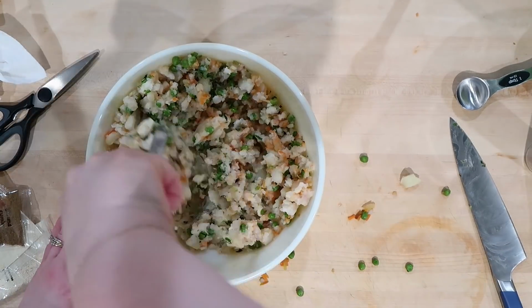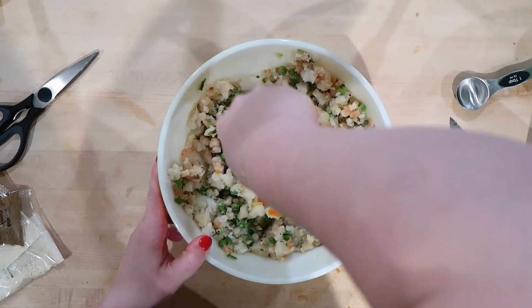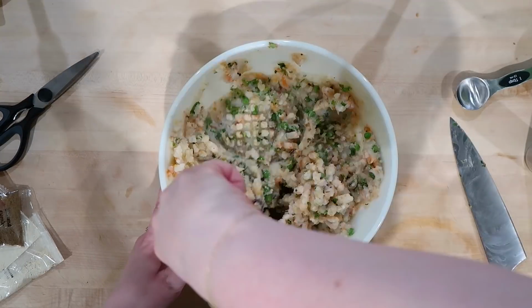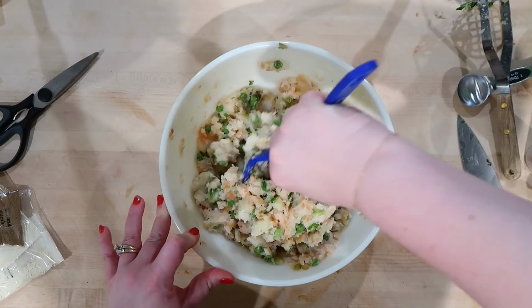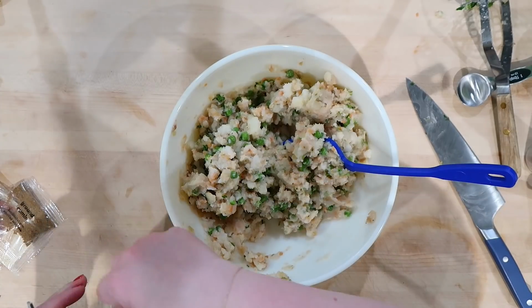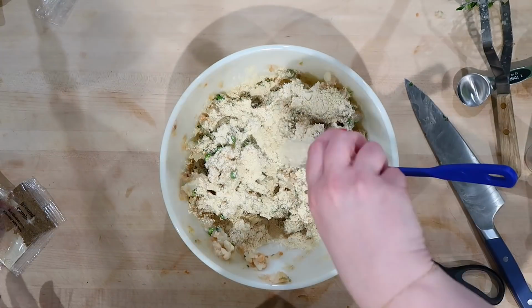So I'm mashing up the potatoes with the peas and the carrots. And then to this, once it's a little bit smooth, you don't need it to be totally smooth. Obviously, you want to form these into balls, and so you do want the mixture to be somewhat cohesive. But to this, I'm going to add some chickpea flour and some seasonings. I believe they included cumin and cayenne pepper.